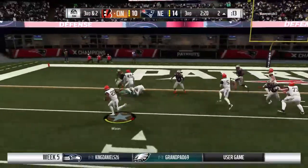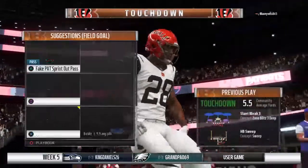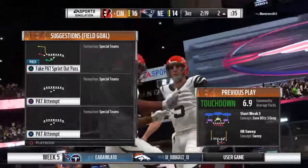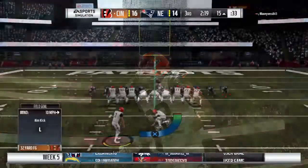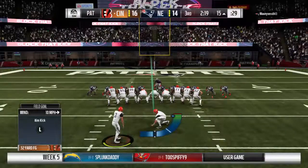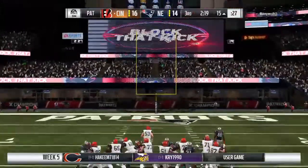Here's Mixon. And he takes it into the end zone. Touchdown, Bengals. A great play there with his 2nd TD of the game, his 6th on the year. And the Bengals are in for 6. Able to punch it in on 3rd down makes it easier for those guys on the sideline. They didn't have a 4th down decision to make.